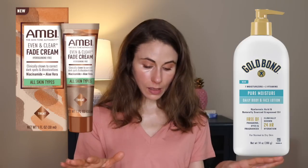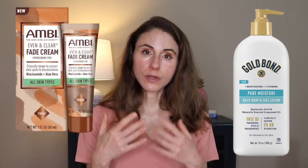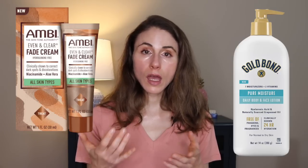It also has gluconolactone, a polyhydroxy acid that's going to help with addressing hyperpigmentation and smoothing out the skin surface. And it has ceramides and sodium hyaluronate, so good supporting ingredients for the skin barrier. So you're getting the niacinamide, but you're getting it in a product that is less expensive and free of fragrance, which, if you're sensitive to fragrance, is quite strong in the Ambi product.